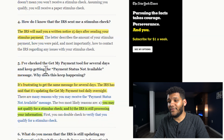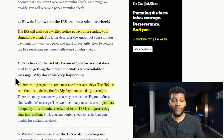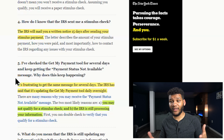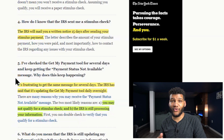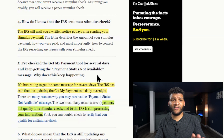electronically. Number 5, I've checked the Get My Payment tool for several days and I keep getting payment status not available. Why does this keep happening? Now, this is obviously, they stated it's frustrating for a lot of people. It's really frustrating because if you keep getting the same message over and over again, it really puts people at panic. It really makes people get impatient by seeing that message over and over every single day that they check. Now, there are many reasons why this could happen.